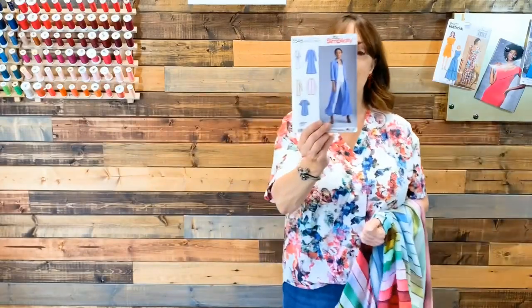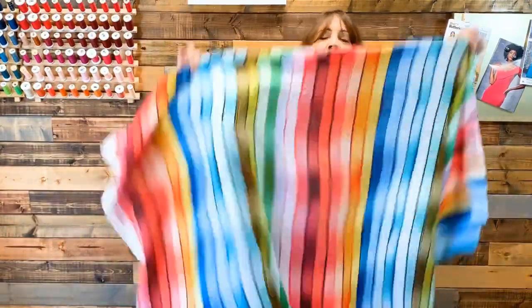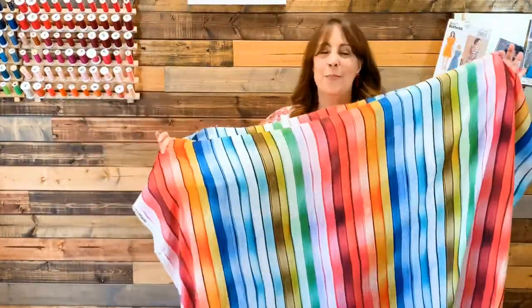The other options that might do this Simplicity, what is this, 8546, this one, the long one. It's actually a dress, but I would wear it as a duster. I also think that I would slice it probably about the knee and add a ruffle to it. That's why I'm hoping I bought 4 yards of this wonderfully fun and happy rainbow print. Doesn't this just make you smile?